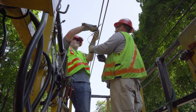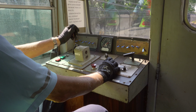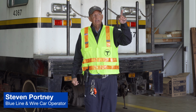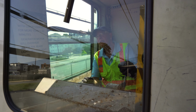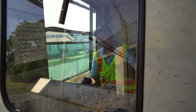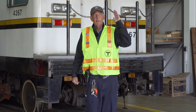When we take the wire car out, I will be at the front of the train and the crew will be in the rear of the train. So it is my personal responsibility to check for damaged wire, check for broken hangers that hold the wire up, support arms, and feeder cables. Make sure all the wires are in place and everything is connected.